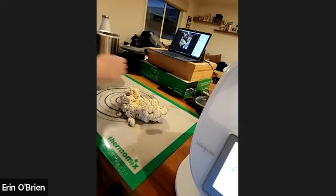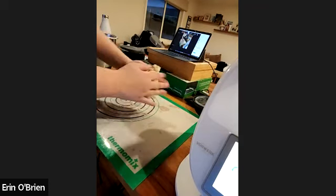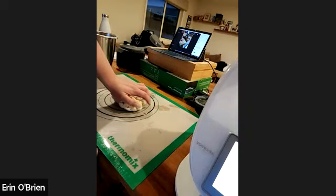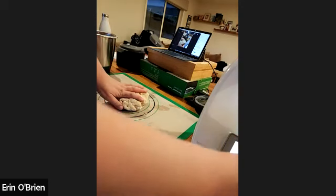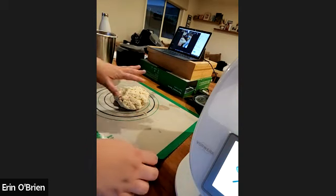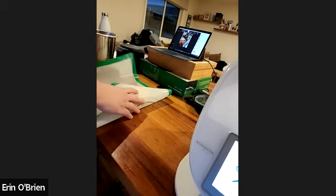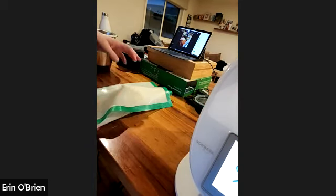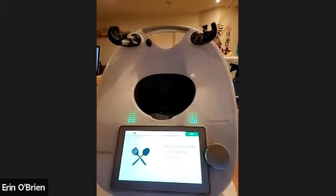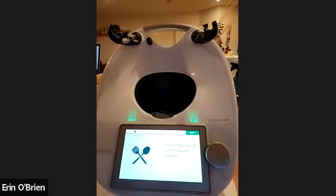All right, then we're going to bring it together. And then our next step is to divide it into 8 pieces and then shape each into a ball and then roll each out into a circle. So what I'm actually going to do is just pop that to the side for the time being, because we're going to get our gyros cooking and then we'll come back and do it while it's cooking. So I'm just going to grab my spare bowl.